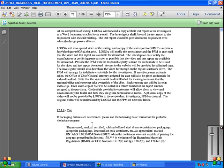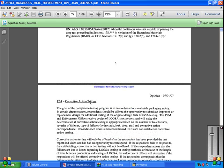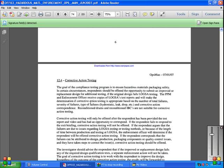12-4 Corrective Action Testing. The goal of the compliance testing program is hazardous material packaging safety. In certain circumstances, respondents will be offered the opportunity to submit an improved replacement design for additional testing. If the original design fails in LOGSA testing, the PPM enforcement officers who receive the compiled LOGSA test reports will determine if corrective action testing is appropriate, considering the number of total failures, severity of failures, and type of failures, such as hydrostatic, leak, and drop, etc.